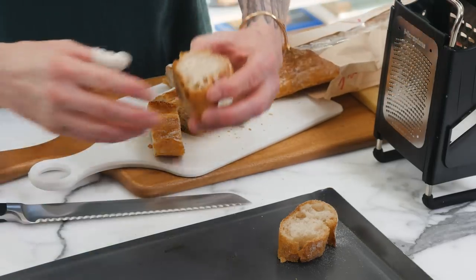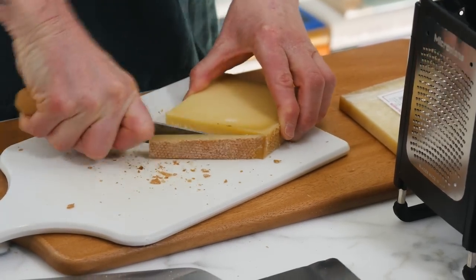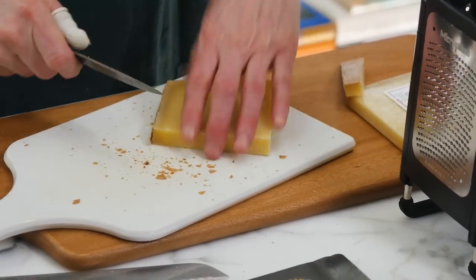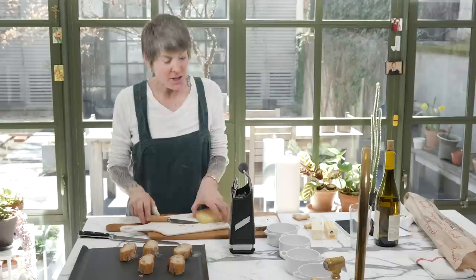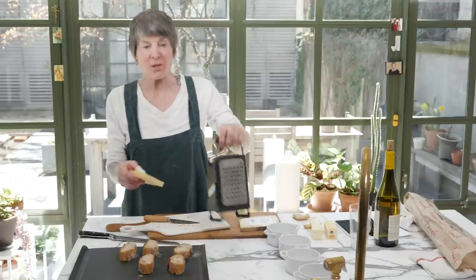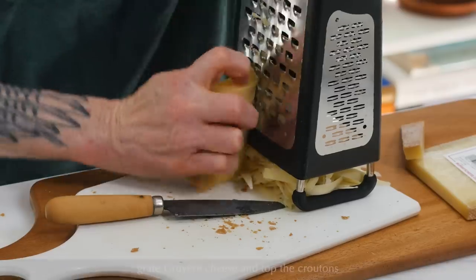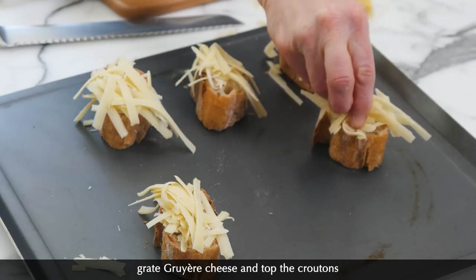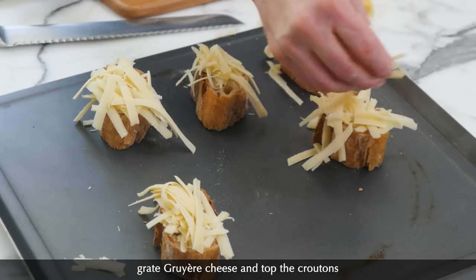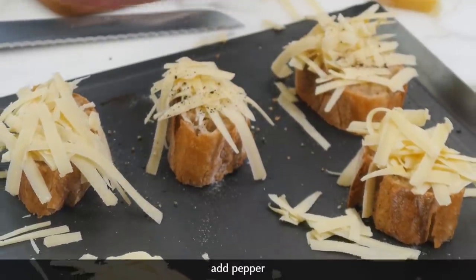You're gonna take some Gruyere. Don't serve the plastic parts, obviously. And the fun thing about cutting these off is then you can do this. And you're just gonna grate some of this here and sprinkle it on top. And then that can go in the broiler at your leisure. So you want to do it like this, kind of press it a little bit so it doesn't immediately fall off. I'm going to put a little pepper on top.